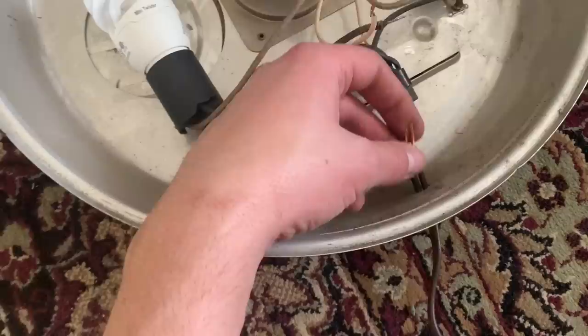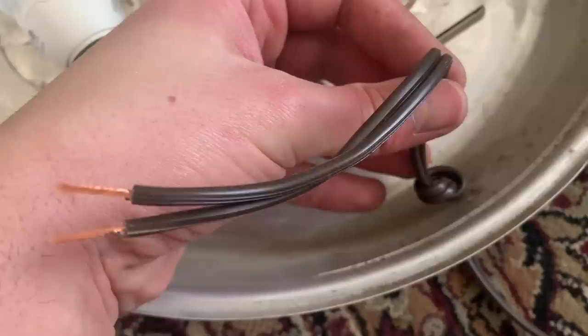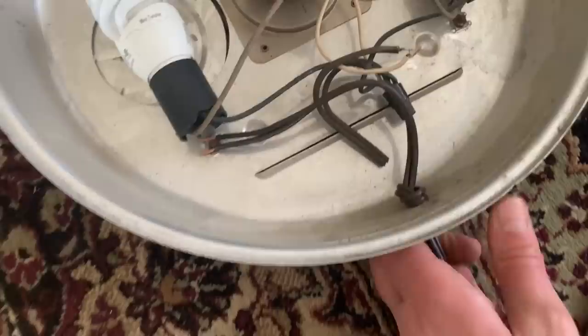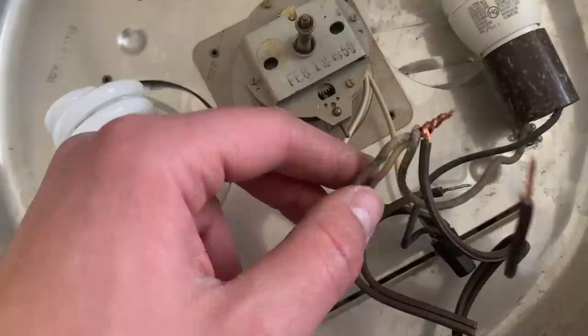We're gonna run our new one through, and we're gonna put a little bit of a knot in it just so it can't get pulled out, just to be safe. Kind of like that. And the reason we do that, Abigail, is so if somebody accidentally pulls on it like that, it's not gonna pull all your wiring apart and cause it to short circuit or anything. So we're gonna do this one at a time and replace the old with the new.